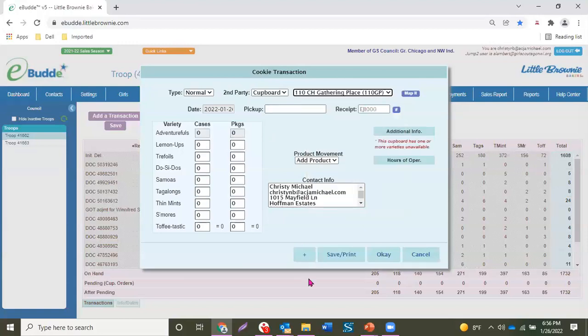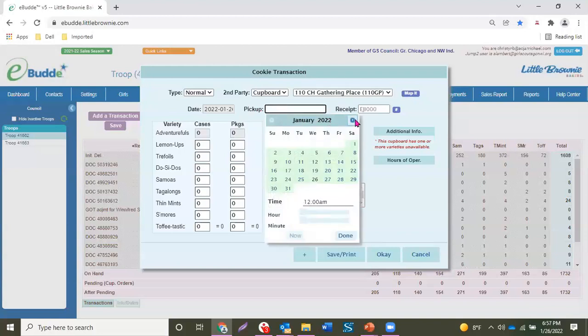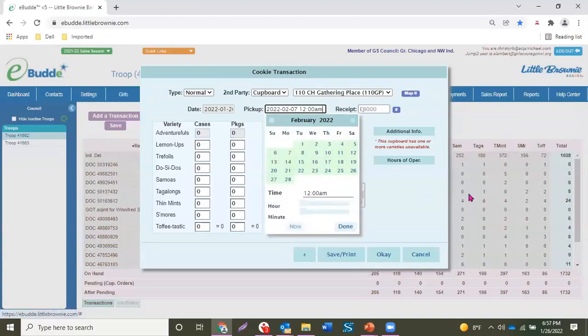Yes. So here, let's pick one. Okay. I'm going to pick the Chicago one. Here's a map if you want to know where it is. And then you have to select a pickup date, and it won't let you pick up before we open on the 7th. So we can put the 7th in here, and then you're going to want to pick a time. You can go anytime. You can say 10 a.m.